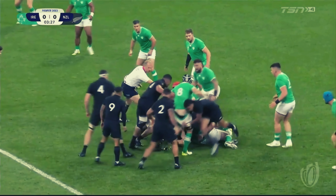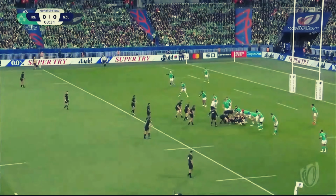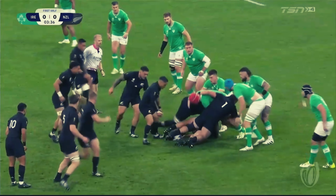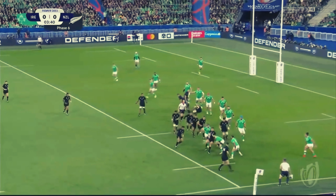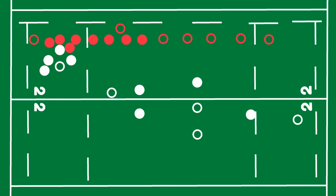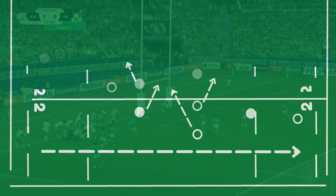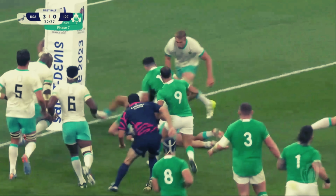Another interesting aspect to Ireland's attack is their commitment to this attack in all areas of the pitch. Most teams will divide the field into various different zones, where they will use different attacking structures when they enter them. Most commonly, teams will use the pick and go and tight running angles to suck in defenders when they are near their opponent's try line. Ireland, on the other hand, will more likely choose width in this area and continue to run these patterns even if they are higher risk. This just shows you the faith that they have in this system and how effective it actually is.